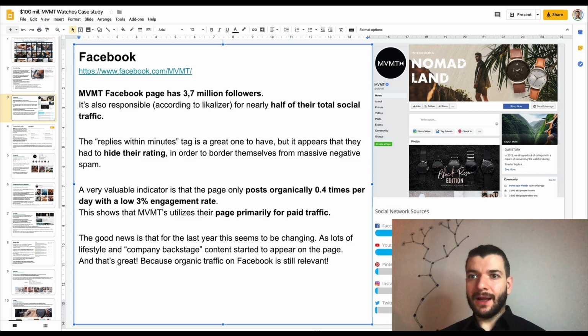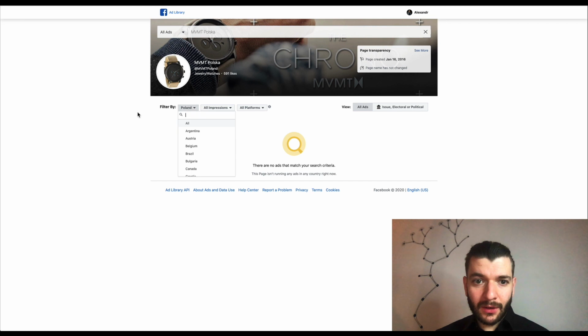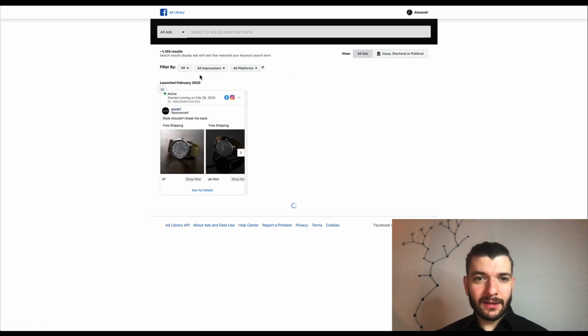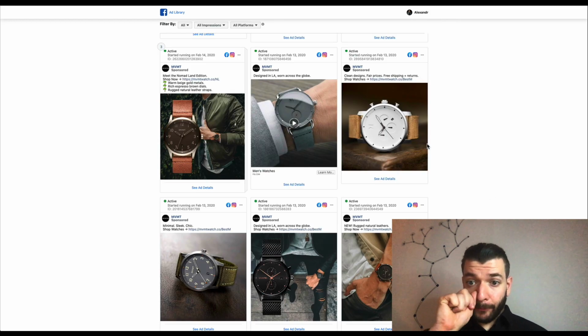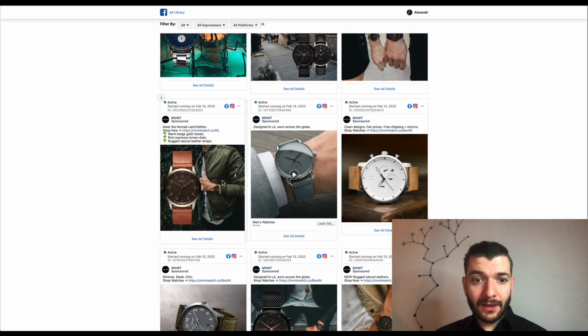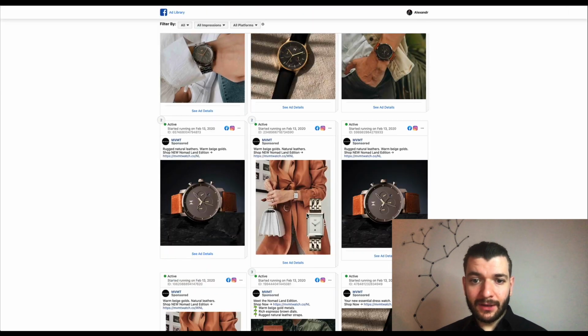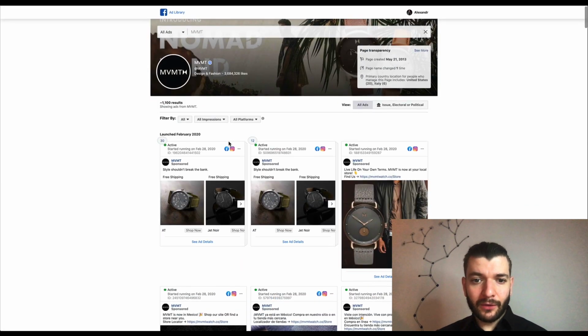Let's review some of their ads now. You can see they have multiple pages here. One of them is, I guess, the Polish one, right? You can see all of their ads, 370 ads just on this page, over 1,000 overall. Some image ads, as you can see, different models, different designs. Their range of products is very comprehensive. They have different models for different types of people.